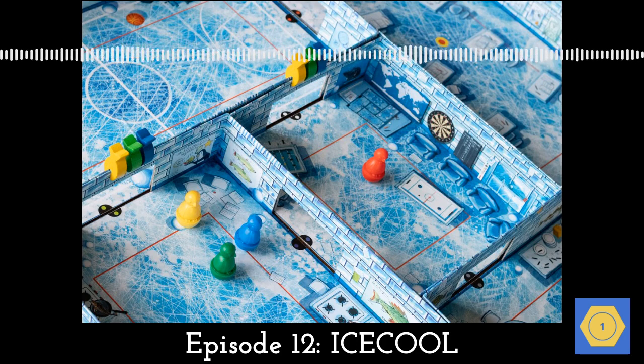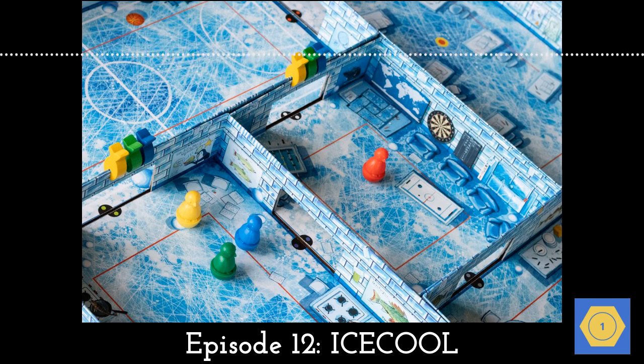ICECOOL plays between 2 and 4 players, but you can play with up to 8 players if you also play with the sequel, ICECOOL 2.